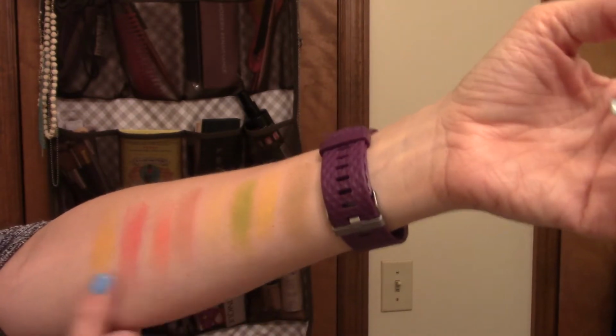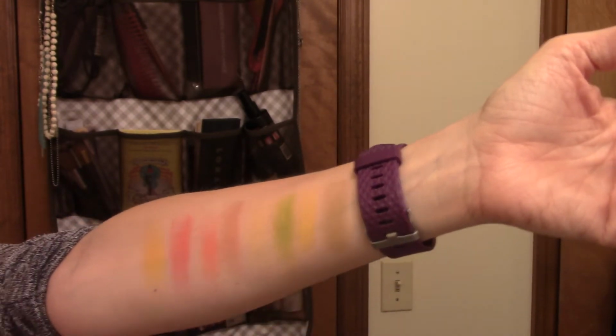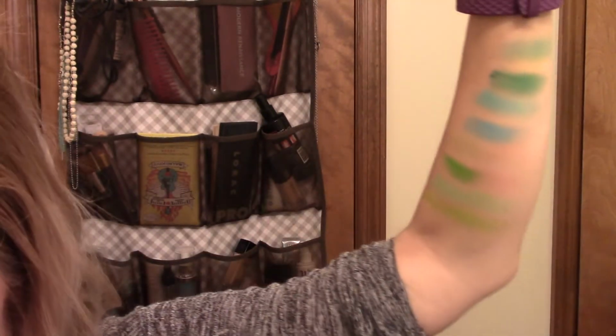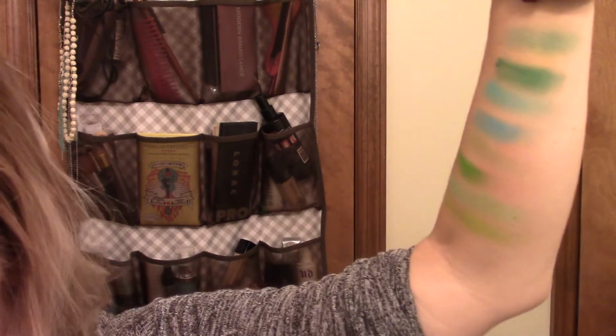So that one just gives you some nice different orangey tones, and then we've got some yellow and green shades there. And then we have got the next row starting here and going to this very light shimmery shade. Let me see if I can get a little more color there so you can see.